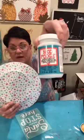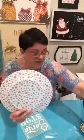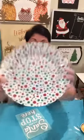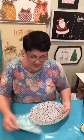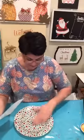Yes, it's a plate, Marcia. It's a plate that I Mod Podged with this Mod Podge that is dishwasher safe. I Mod Podged fabric onto the back of it, so it looks like that. Super cute. And I'm going to chalk on the plate, and then I'm going to Mod Podge over it when it's dry.